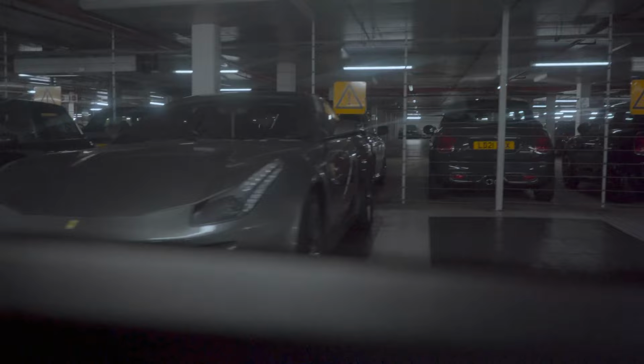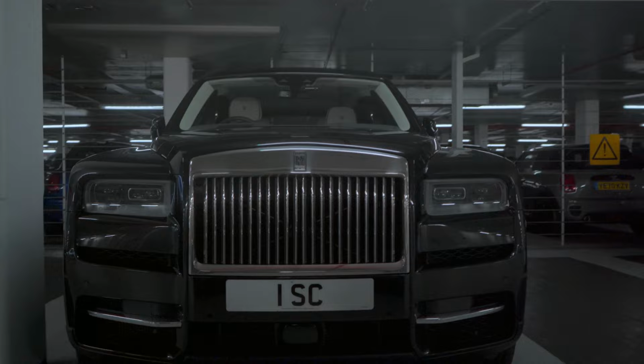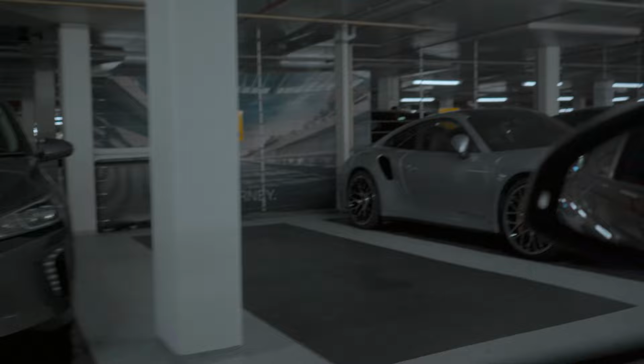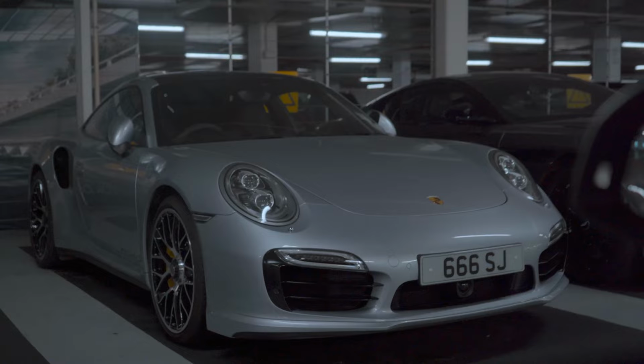Ferrari GTC4 Lusso, the brakes are really killing us though. Rolls Royce Cullinan, the big thing, cream seats, bro. You know, just to get a double R on the seat head here is an optional extra. Cost money. It's one of my favorite cars as well. This is one that would be in my collection. A 911 Turbo S. Oh, ridiculously fast.